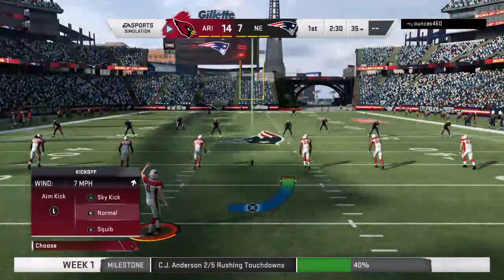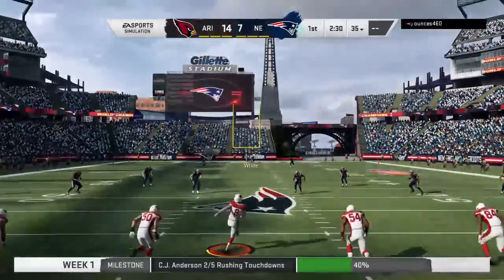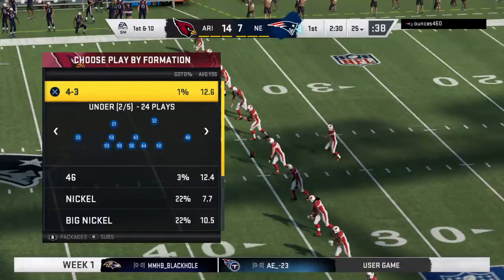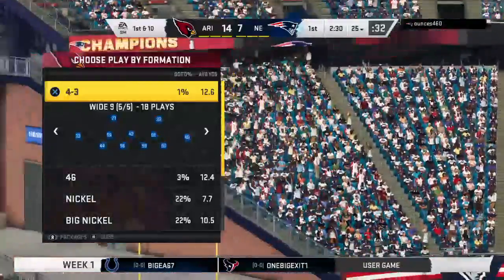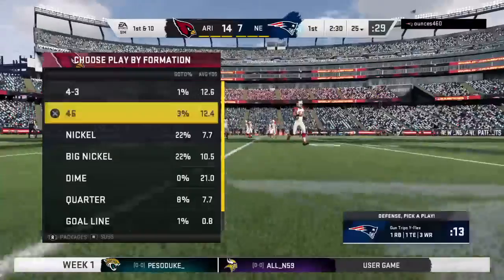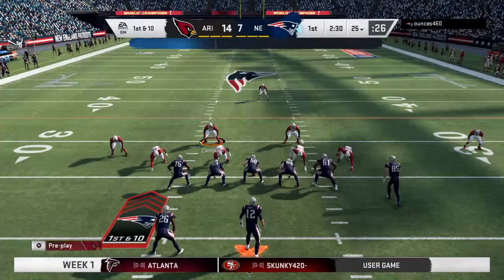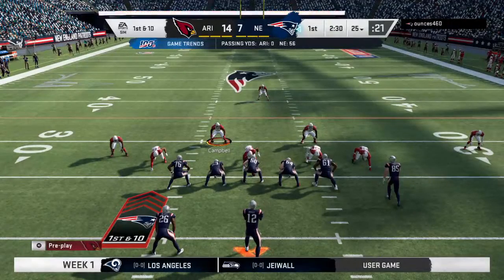14, Patriots 7. Set now to kick this one away, and off it goes. And that'll carry over the back line of the end zone for a touchback. The Pats at the line, ready to go. They were successful last time finding the end zone on their opening drive of the season, and they'll get another shot here with a 1st and 10.